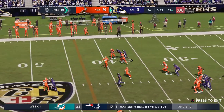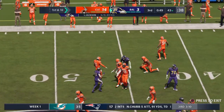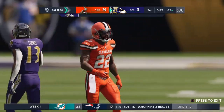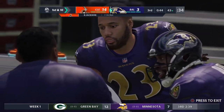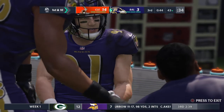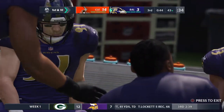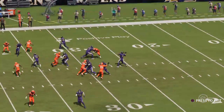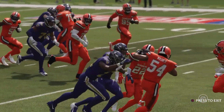Operating from the gun, Jackson. He'll get this over to Westbrook. It's complete. And he will have a Ravens first down as they're able to get the 3rd down conversion. 10 yards there, good enough for a Raven first down. At the 43-yard line. One of the ways that quarterbacks keep all the receivers alive in a play, never lock in on any one guy. Make sure you keep your eyes moving, scan the field, and here he finds the open guy for a nice pickup.